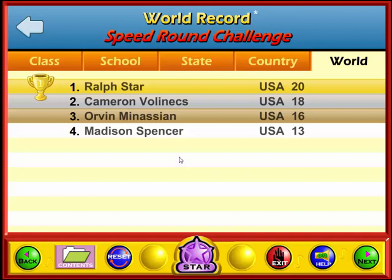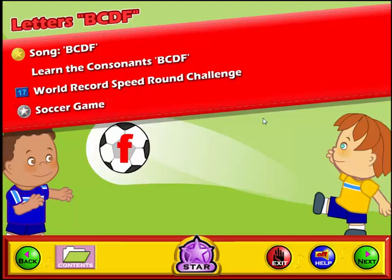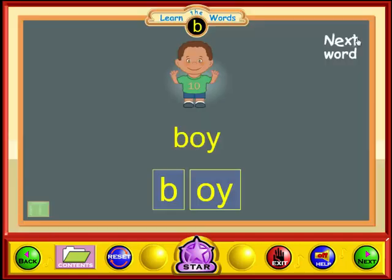Now, a couple of things I want to point out to you. Let's go ahead and go back to the table of contents and turn off the instructions. So the idea is that the program is set up with a song, or learn the consonants, then the speed round, and then the soccer game. So ideally, what we would want to do is spend time here in our learn the consonants B, C, D, F. And let me click on go.